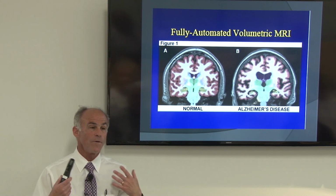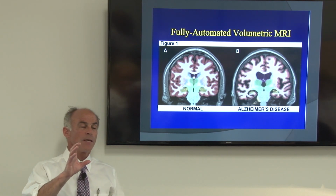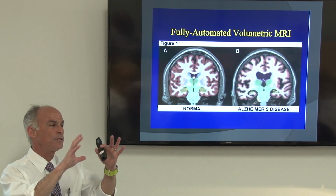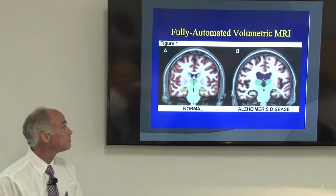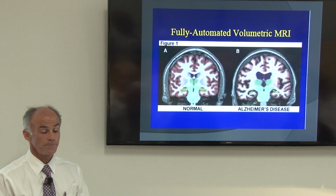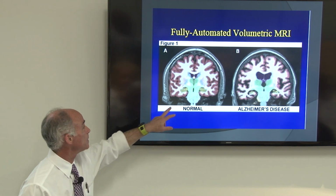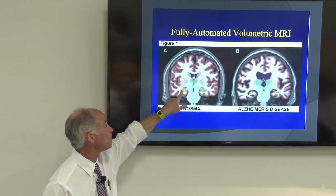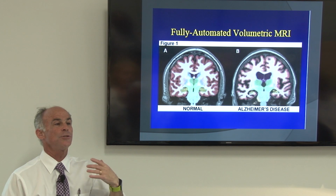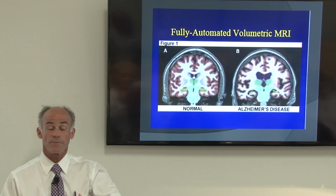And this is called volumetric MRI. So we can take an MRI scan, and we have software that can actually divide the brain up into different anatomical regions, and we can measure them. So this you could actually visually see. You don't need to measure it. But the area that we're really interested in is right here. It's called the hippocampus. And we know that that's injured very early in Alzheimer's disease, which is, of course, why people have memory problems early.